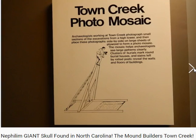The Town Creek photo mosaic. This is where the archaeologists working at Town Creek photographed small sections they excavated from a high tower, then placed their photographs side by side to form a large-scale photo mosaic. What this did was help the archaeologists see the land masses and the floors.